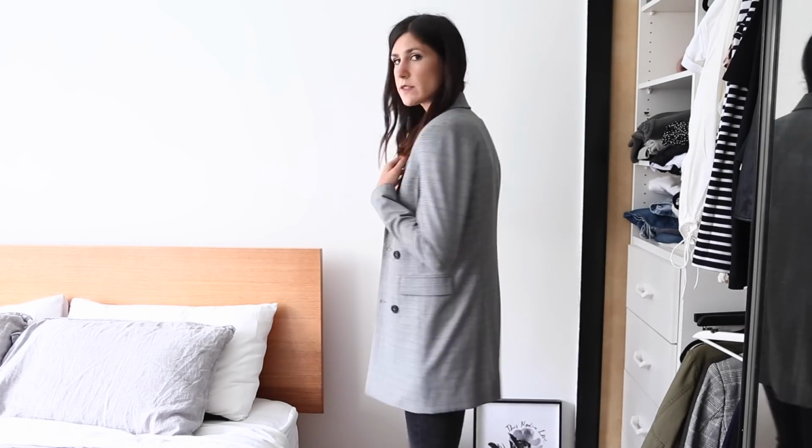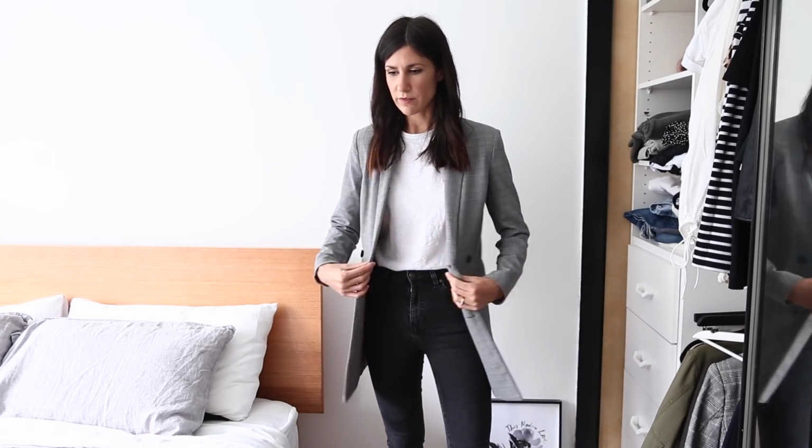I like the fact that it is relatively fitted, it's not too boxy or oversized, so it helps you to keep your shape. And the quality of it is really lovely too. It's quite a loose, languid fit. It's not too structured or anything, so it feels very, very comfortable to wear.